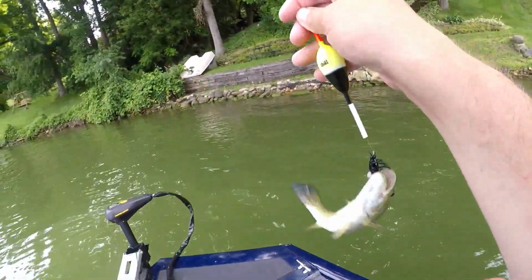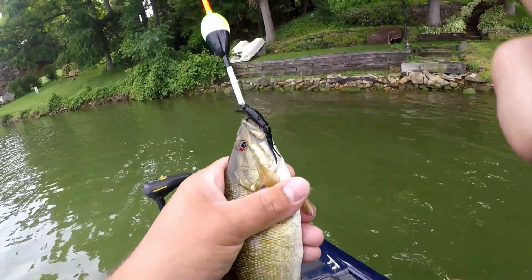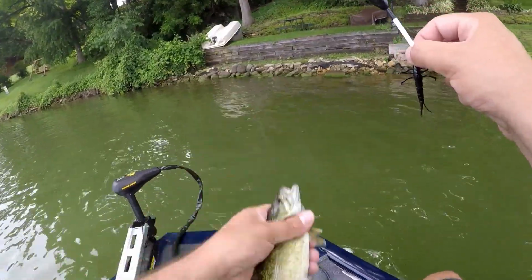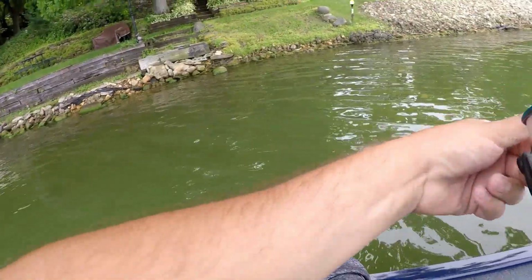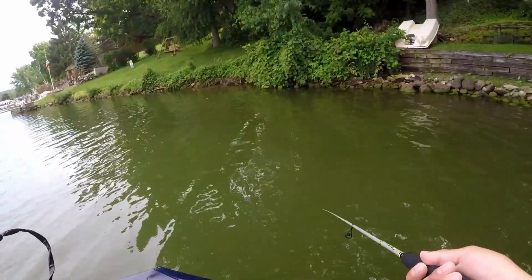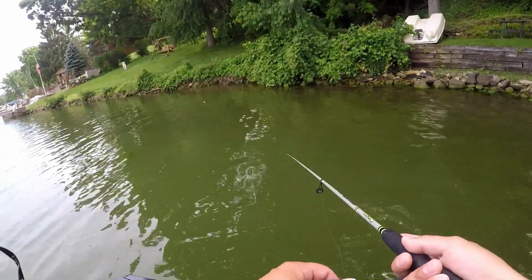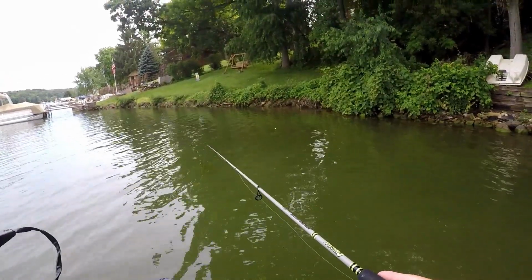A little smallmouth. On the little slip bobber, on the little Nymph by Savage Gear right there. Look at that, just a black color. That's pretty cool, first time doing it. I mean, that's a small bass, but that is really cool. How cool is that? Kind of twitch it a little bit, raise it up and let it sink back down. There's a hit. Oh. He's hitting it, whatever it is.